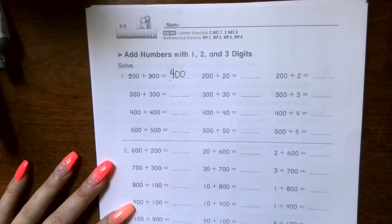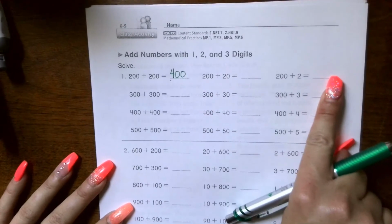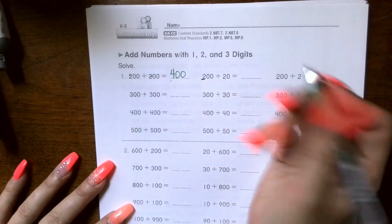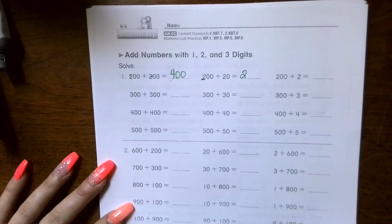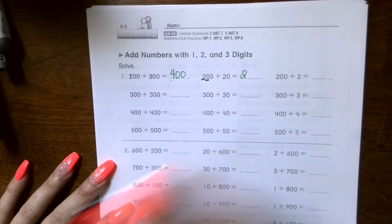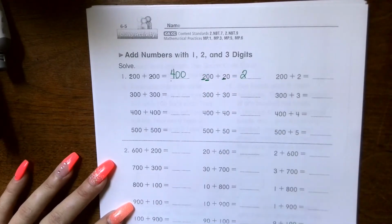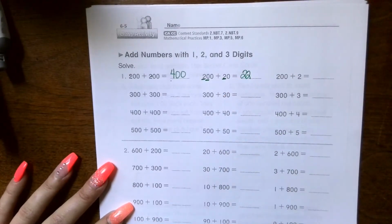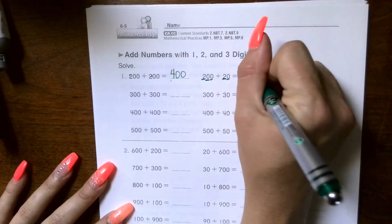200 plus 20, you have to pay attention to your place value with these 2 columns because there's different place values. This 2 is the only 2 in the hundreds place. So your answer or your sum starts with a 2 in the hundreds place. The next number, there is a 0 in the tens place on one, but there's a 2 on the other addend in the tens place. So you would have a 2 in the tens place because 0 plus 2 is 2. And in the ones place, you have a 0 and a 0, so you would just put another 0.